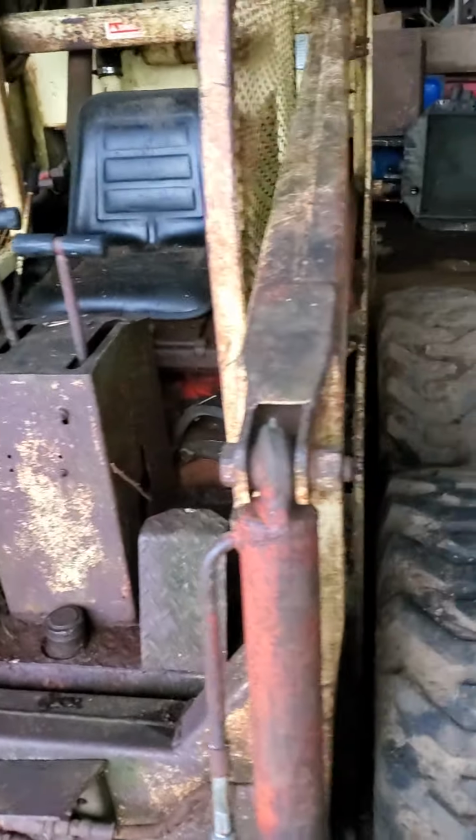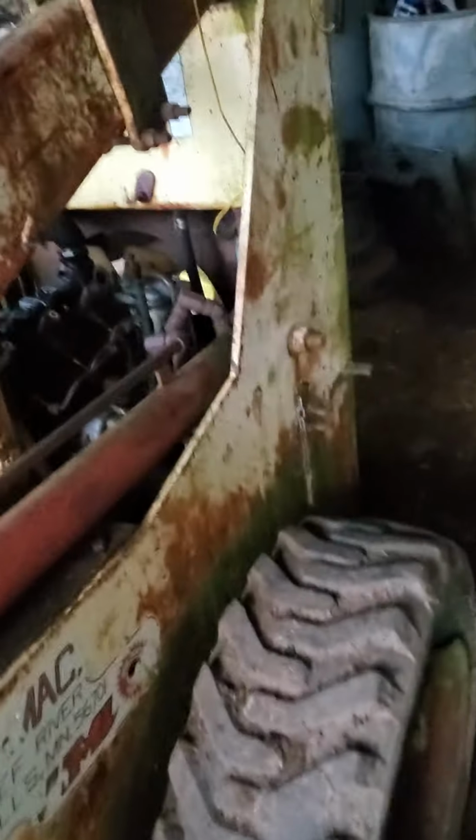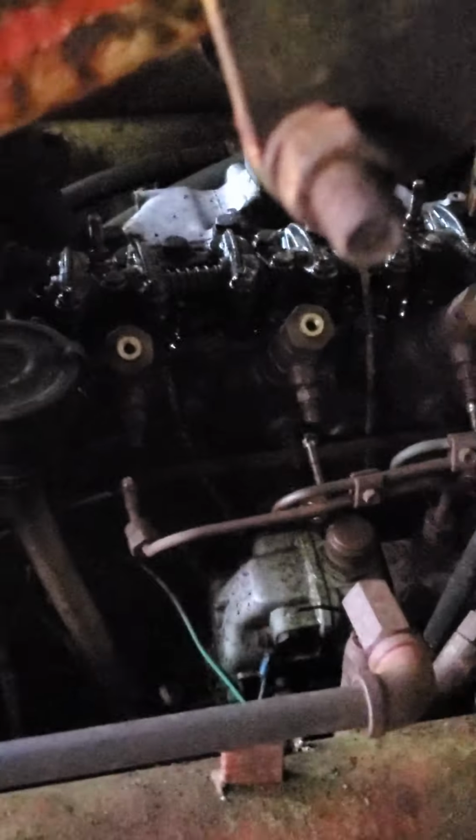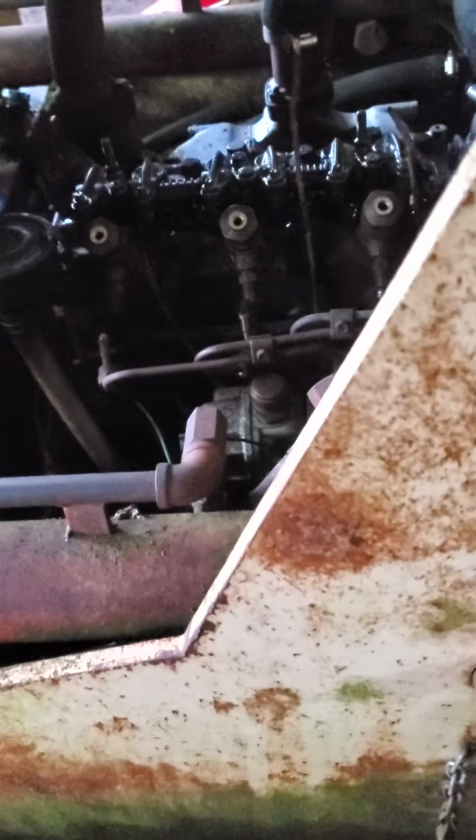Here's a skid steer. Haven't done much on this lately. Just pulled the valve cover off. Pulled the injectors and looked in the cylinders. It's seized up from sitting, but yep.